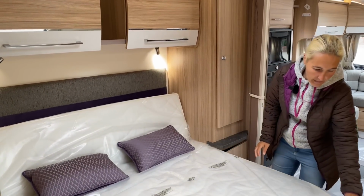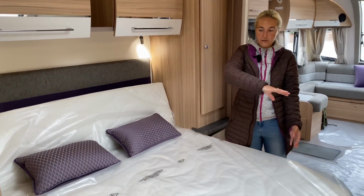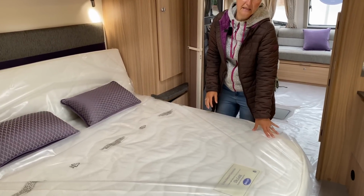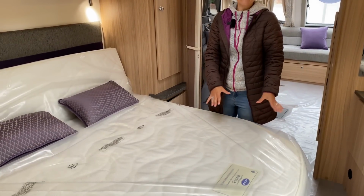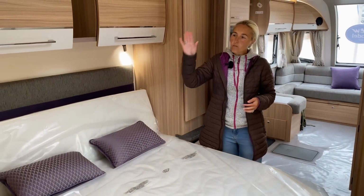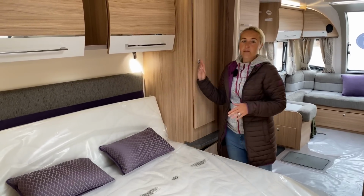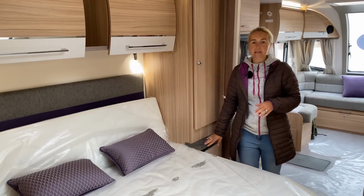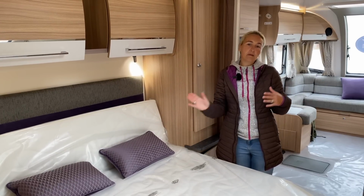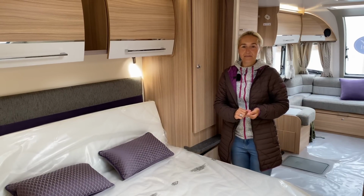The thing with an island bed that you have to remember though is because the sides are cut away so you can get round it, if you are tall you will lose a little bit of space at this side here, so that's something to think about. But at 6'3" it's going to be suitable for most people. On the other side of the bed we also have exactly the same as this setup. We've got a wardrobe, a cupboard and a small shelf. So that's the bedroom on this side. What we'll do is we'll just go over to the other side and have a look at what we've got over there.